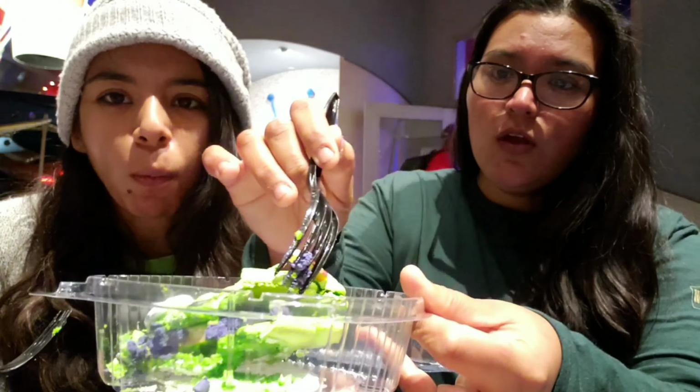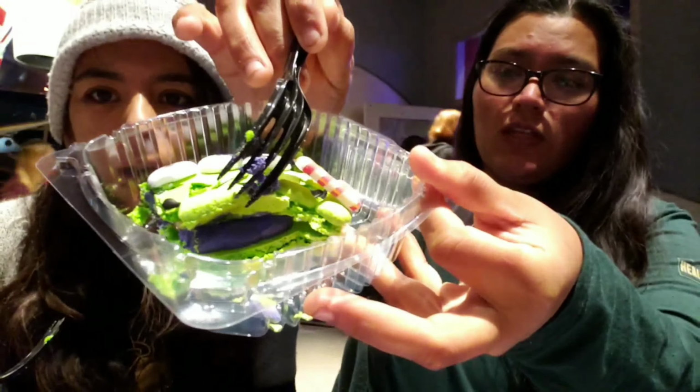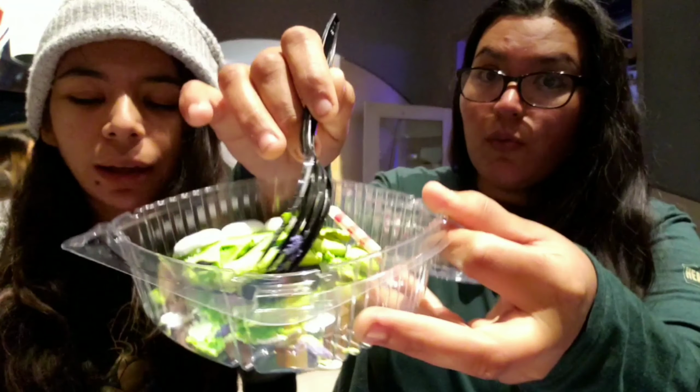It's not bad, it really isn't. So, you see the inside. There's some kind of layer of blue in there, which is really cool because it makes the alien look really cute. I like it. It's really good. I like macaroons.